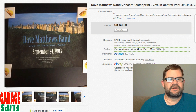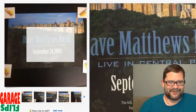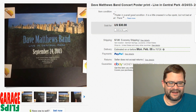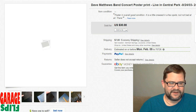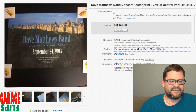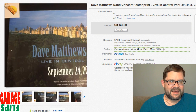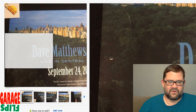Okay, this is a poster I picked up quite a while back. This photo is terrible. I just put it on a black table and I use these coasters to hold down the corners. And then later on, I think I show the corners. Yeah, here we go. I actually show the corners later. And then I use my finger to point to a few spots that had some, like you can see right here, some kind of little hole there or whatever.